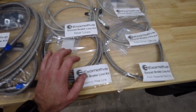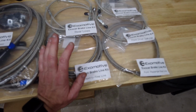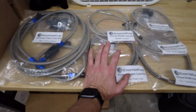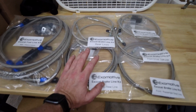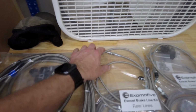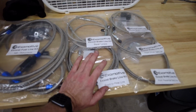This is the way it was. The car was left outside for a while, so the existing lines that were on there I don't want to use. When we're talking about fuel and braking, it was just not worth it to try and clean up the old lines. They were kind of rusty on the connectors and everything, the banjo connectors, and it made more sense to just buy brand new.